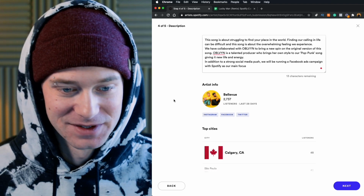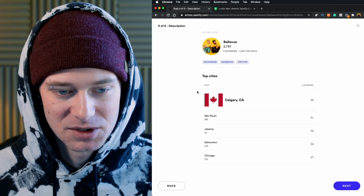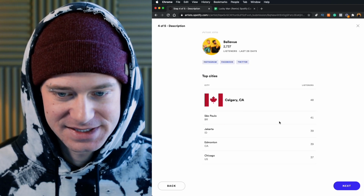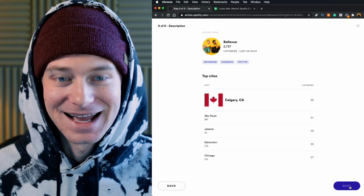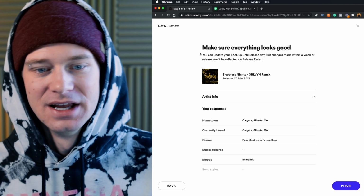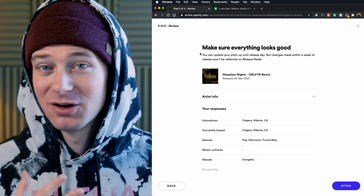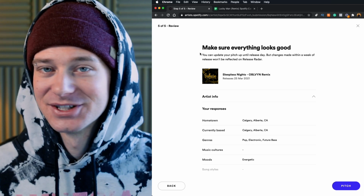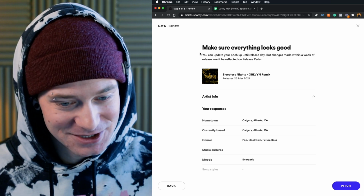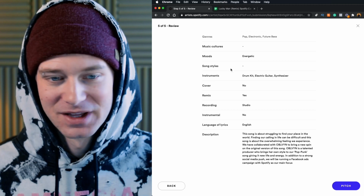Now, that is just about it for this process. If you'll scroll down, you can just double check your artist info, that all your links are proper, and you can see your top cities where everybody's listening. Perfect. Let's go ahead and click next. Make sure everything looks good. This is your last chance to check everything. Now, you can make changes later on, but it's possible that they've already listened to the song and made a decision, so I would highly suggest double checking everything and make sure that you have it perfect before you go ahead and click submit. You'll see everything here.